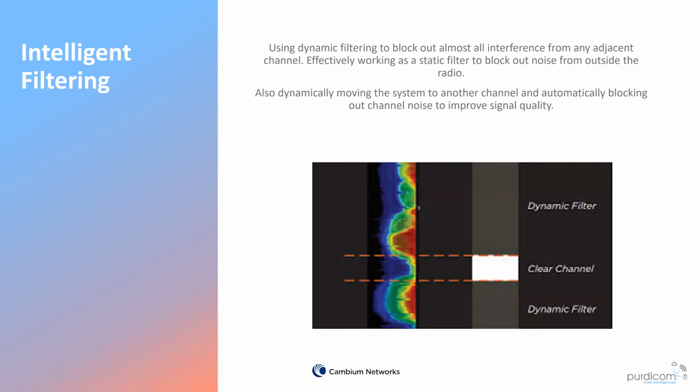So, intelligent filtering. ePMP uses dynamic filtering to block out almost all interference from adjacent channels, so the channel next door to the operating channel you're working on. It effectively works as a static filter to block out noise from outside the radio. Most filters are fixed, so as the ePMP 2000, 3000 works from 5.1 to 5.9 gigahertz, a traditional filter design would have to accept signals from across that frequency range. Intelligent filtering is a dynamic software controlled filter that effectively wraps around the channel that's in use and blocks out unwanted signals from adjacent channels.